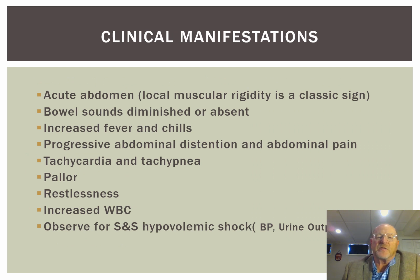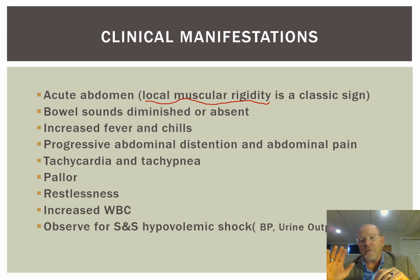All right, clinical manifestations of a patient with peritonitis. The classic sign is local muscular rigidity. Sometimes we call it BOARD, B-O-A-R-D, board-like rigidity. What happens in peritonitis is that inflammatory response causes that area of the abdomen, which tends to be directly over where that perforation is, to become hardened. You might have this quadrant soft, this quadrant soft, this quadrant soft, and then you get to the quadrant of pain over where the peritonitis is located, and it is hard. That part of the abdomen is hard, almost board-like hard. You'll have diminished bowel sounds and possibly absent bowel sounds, fever, chills, because you've got an infection going on, a peritonitis. Progressive abdominal distension with increasing pain.